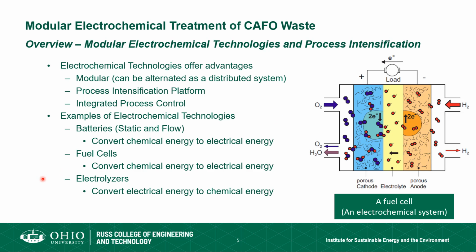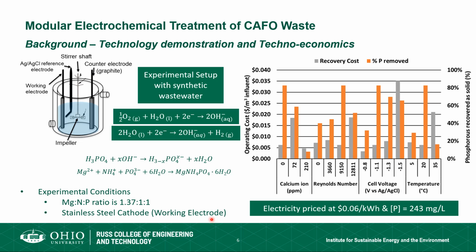And so our particular technology is an electrolyzer, because it takes electrical energy and converts it to chemical. And really here what's happening is that we're doing an indirect conversion. So in our electrochemical system, we're taking dissolved oxygen and water and converting it to hydroxide. These hydroxide ions are what control the form of the phosphate that we have. So more hydroxide means we're going to go from an acidic form to a phosphate that has no protons on it. That phosphate combines with ammonium and magnesium to generate struvite.